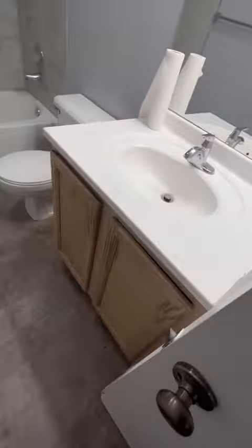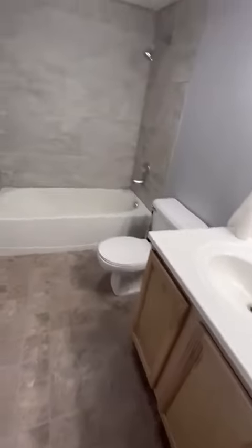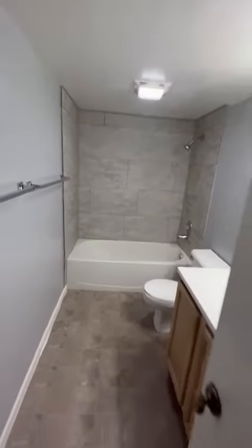You walk this way and you get that second bedroom. Oh, we didn't see the bathroom, did we? There you go, nice floor, uniform, nice shower. Matching cabinet to the cabinets in the kitchen.